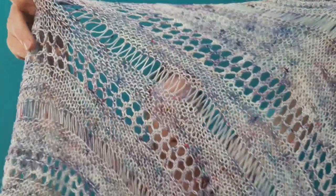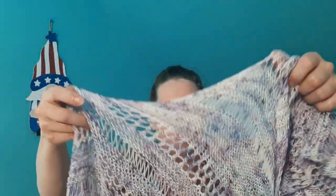If I take it downstairs, I put it in my rack that holds all of my scarves and shawls, and I never remember to bring it back up. So now that I've shown it, I can actually take it back down and put it into that thing and start wearing it, rotate it in and out.